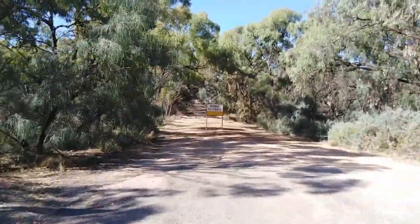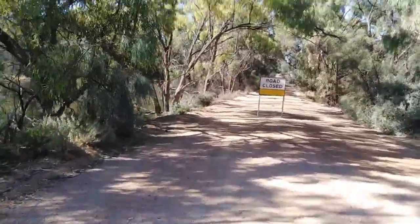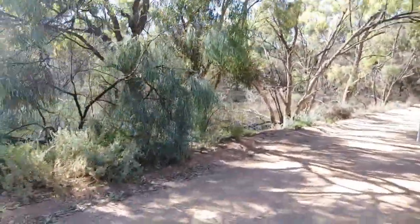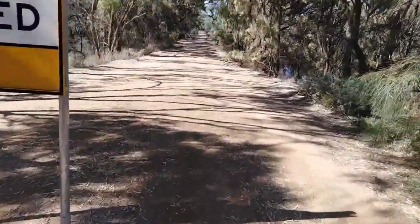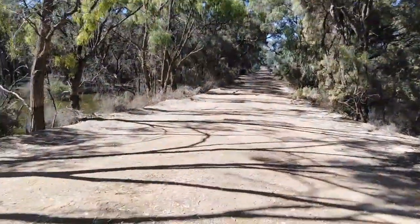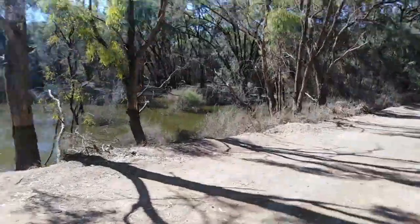Right up down here. Well, along the road it's dried up. Let's go down further, see what's... That's a bit soft, but that's to be expected. It's not sludge, but it is soft.